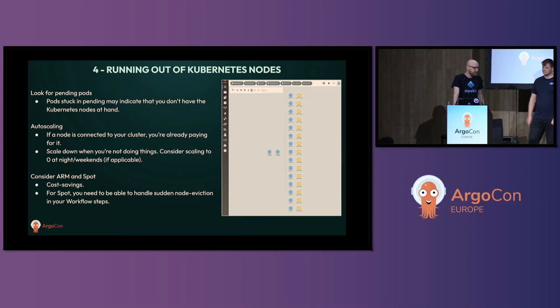And hopefully most people know about spot instances by now, but spot is significantly cheaper at the risk of your node being pulled out from under your feet within 2 minutes. So you obviously need to write your workflows in a way that they can handle the surprise eviction event. But it's definitely doable. We do the same. We're 100% spot, 100% ARM. It definitely can be done.